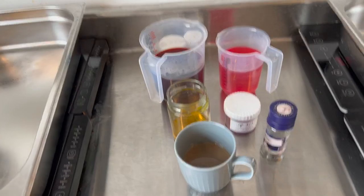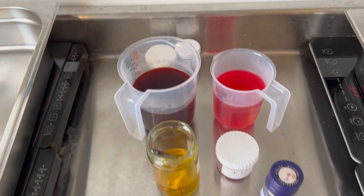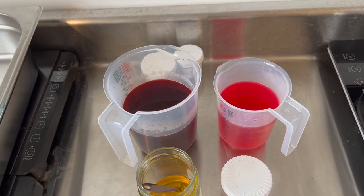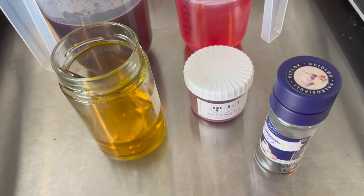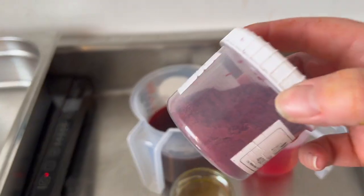So I have now mixed all the colors. The yarn still needs to soak a little bit, but let me show you. Except for this, which is my coffee, I have all my colors ready here. The one on the right is the baby pink that I want. Over here we have the coral. It looks very dark. Some yellow. In this one here, I have some extra.